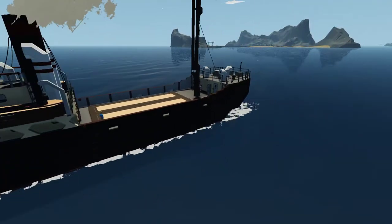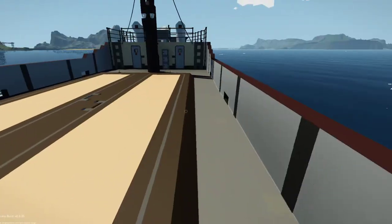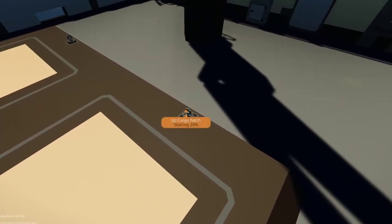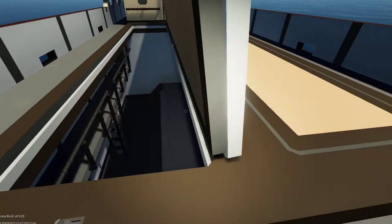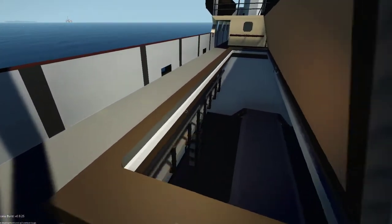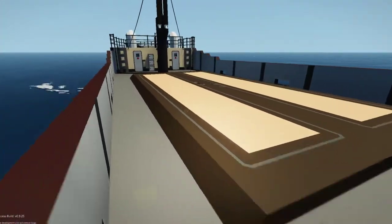Right, but let's quickly do a tour before it sinks. Oh, I like the little touch they've got. So, cargo hold. Oh, that is cool. That's a really big cargo. You know what? Close that. Not saying it would, but it might accelerate the flooding.